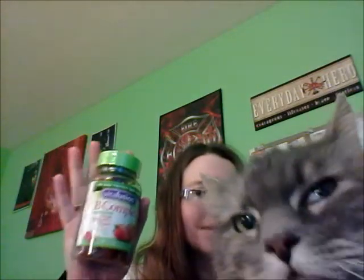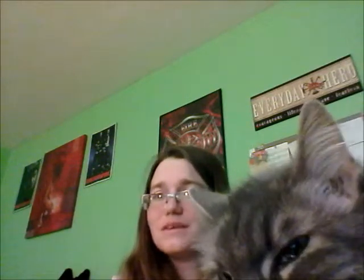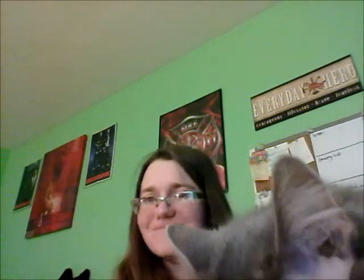Okay, so I have 3 boxes of those. The next thing I got was these Vitafusion B-complex vitamins, and these are the gummy ones, and I like the gummy ones better than the pills that you can swallow. For some reason, the B-complex pills, just, no, I can't do that.